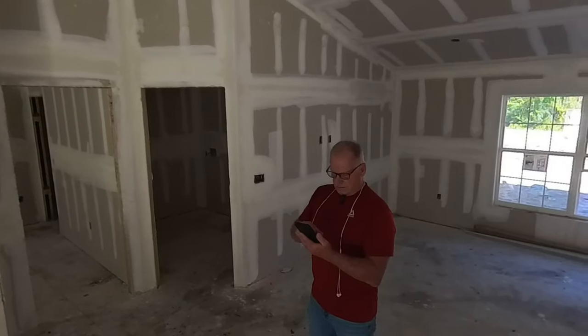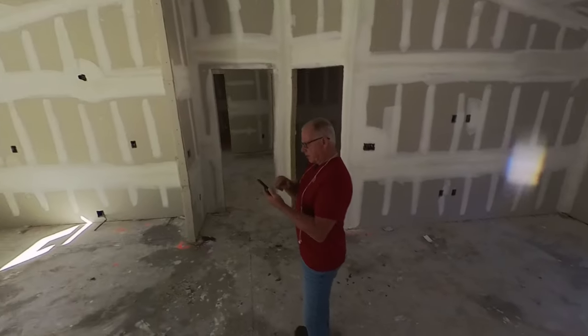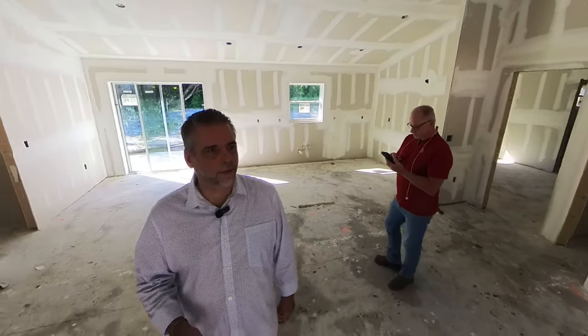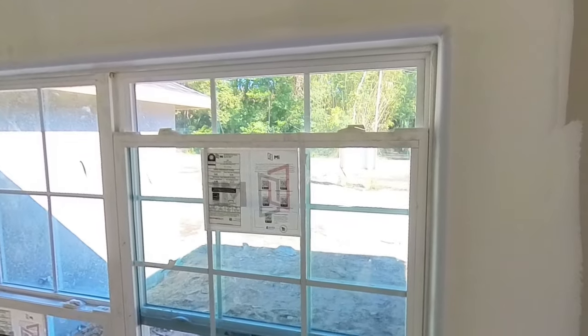But that's why you walk through them. That's why we do this, and I never spend enough time on it, although I just don't have enough time, but oh well. Yeah, we got the rounded around the window.